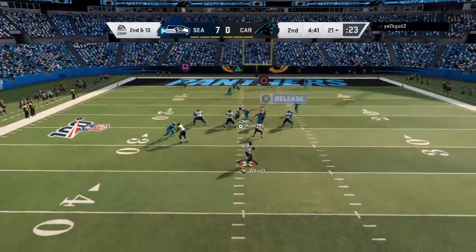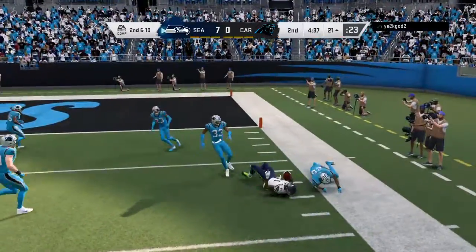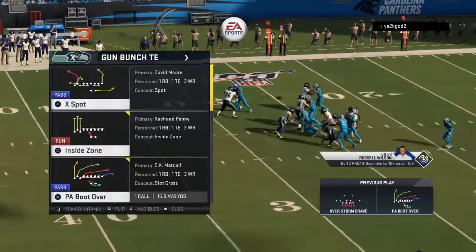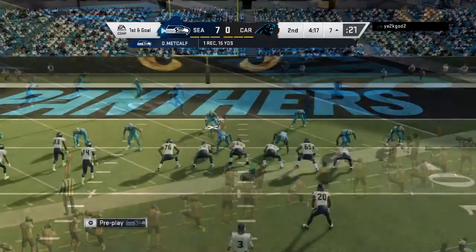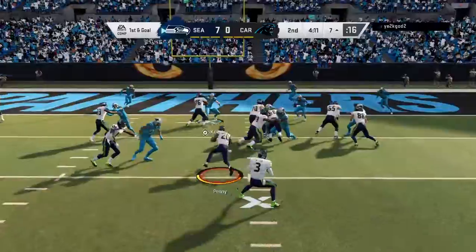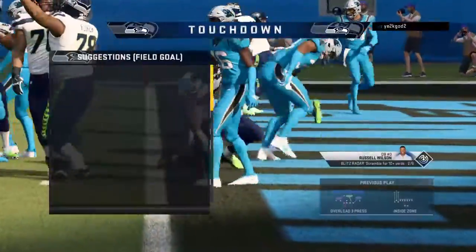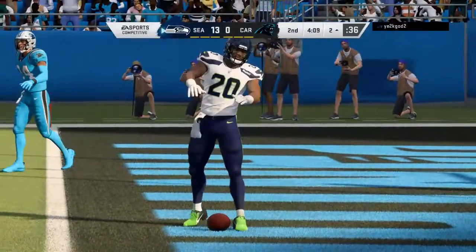2nd and 10. It's Wilson again. To the right side and complete to Metcalf. And brought down, but not before they get it inside the 10 to the 7. 15 yards on the play, 1st down. They'll try and run forward with Penny. And he is in for the Seattle touchdown. Taking it in from 7 yards away.